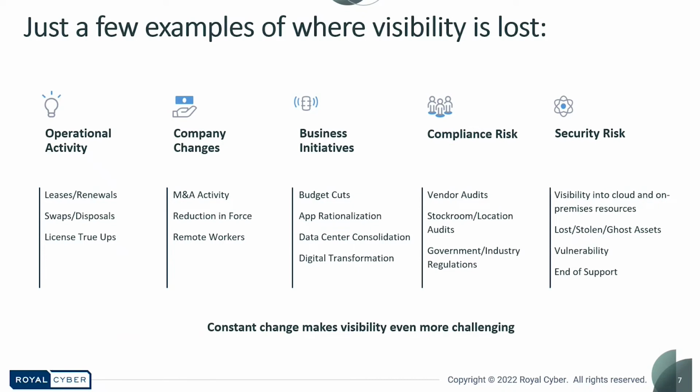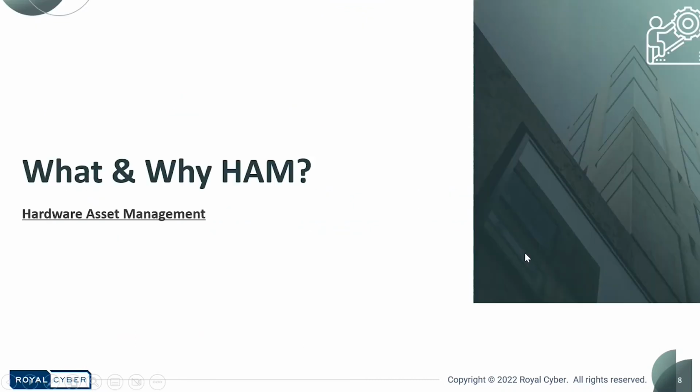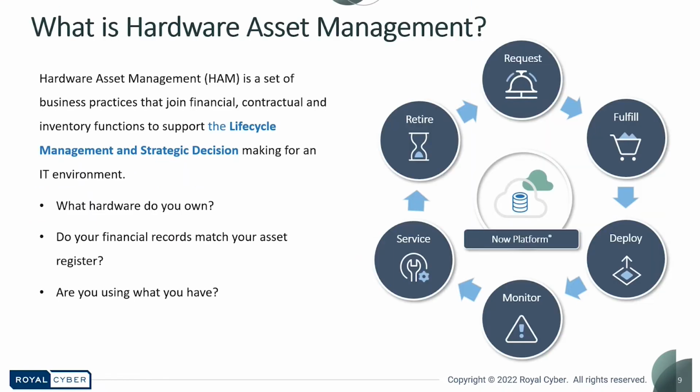their assets, right? So now what is HAM and why HAM? Hardware asset management is a process that will help you create accountability and transparency with your IT hardware. With effective hardware asset management, there is a potential for big savings on hardware as well as software. Saving an organization even more money through hardware asset management.